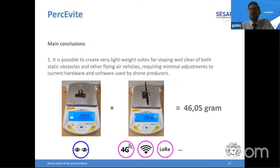On the right, we see this very lightweight FiPi chip, which is commercially available. And it has LTE, it has Wi-Fi, it has LoRa, it even has Bluetooth. And together with the antenna, and where the most weight actually goes to the plastic around the antenna, this weighs 25.46 grams.